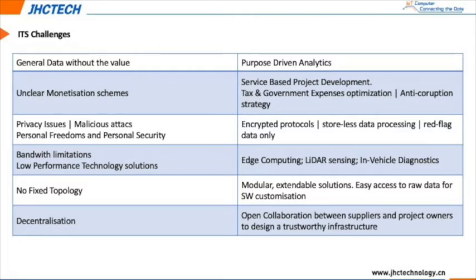Bandwidth limitations, despite still being an issue, show the need for paying more attention to data analysis and purpose focus, but it's kind of going down, as 5G is solving those issues. Next one is no fixed topology.